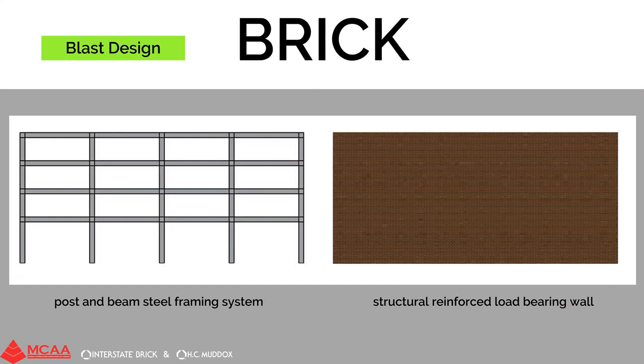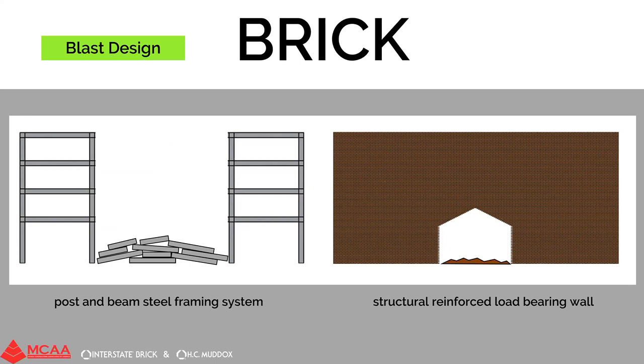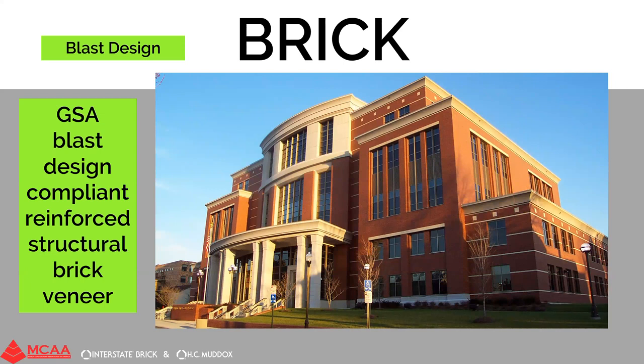And then blast design. So on the left, you see a post and beam framing system. And on the right, you see a reinforced masonry wall. If you have a blast for some unpredictable reason, you can get significant collapse, which occurred in Oklahoma City, the Alfred P. Murrah Federal Building, whereas you have a very contained amount of damage in a reinforced masonry wall because of the inherent arching action that occurs in masonry construction. So you may have some damage, but you're going to have significantly less damage in a reinforced masonry wall system than in a post and beam framing system. And here's a federal courthouse in Kentucky that was built with a reinforced brick veneer system that meets the GSA blast requirements for that facility.